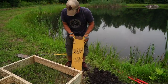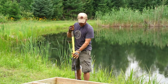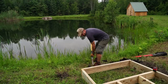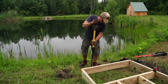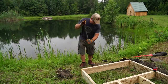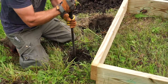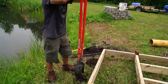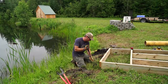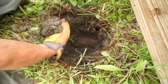See if it's wide enough. Oh yeah, that's perfect. Heard a rock right away on this one. You could be fishing off this before you know it. Could be. Big old log right here. I'll have to just move the hole over 6 inches so that way we're not digging on that.